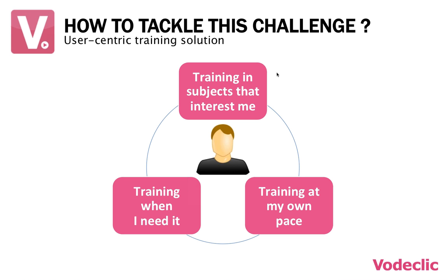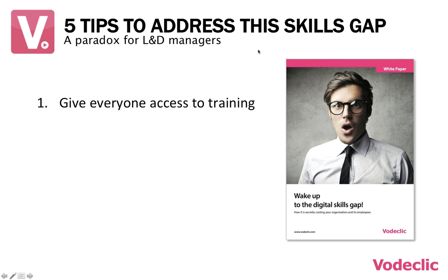In the case you believe you have to buy a solution, you need to ensure that the first thing is the user first. The learning features should help your employee increase their skills, and it's good for him and then good for you. So good for him means, as a learner, I want to have access to what has an interest for me at my own pace and when I need it. So let me share with you 5 tips to address this skills gap.